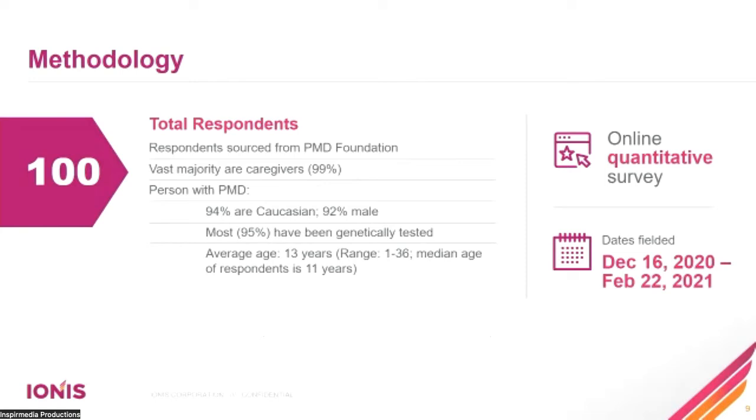This is actually quite impressive. We got 100 participants who completed this survey. Most of those were sourced through the PMD Foundation, although, as I'll show you in a second, we had quite a large geographic distribution. 99% of those were caregivers, as you might expect, with 1% being participants who felt they could answer for themselves. 92% of the patients with PMD were male, and 94% were Caucasian, and the majority of them were genetically tested. The average age of the patients described in the survey was 13 years old, but that did range from 1-year-olds to 36-year-olds. And that was conducted last year.